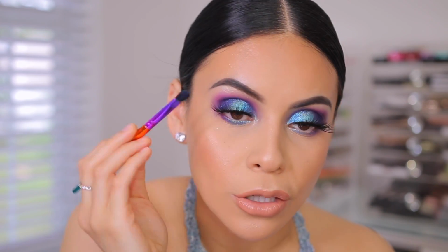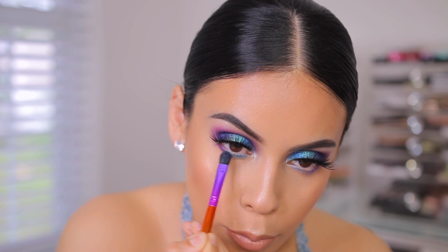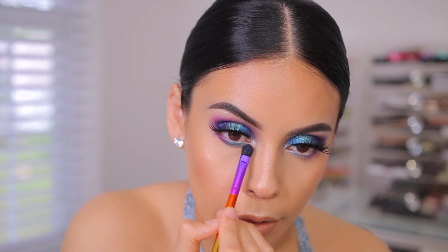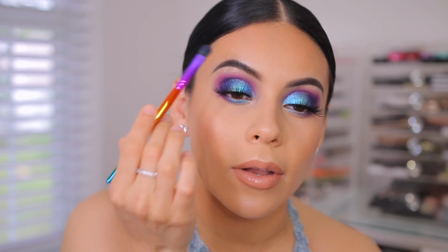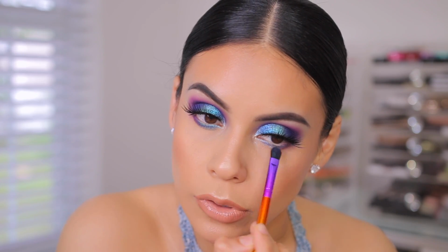And for this, I'm using the J1 brush. So I'm kind of going back and forth with the brushes. I feel like they all can be used for different parts of your eye makeup. It doesn't have to just be for one thing. Because I used this brush in the crease, and I also used it to pack on the lid shade, and then I also used it for the lower lashes, and I feel like it's a very good multi-purpose brush.